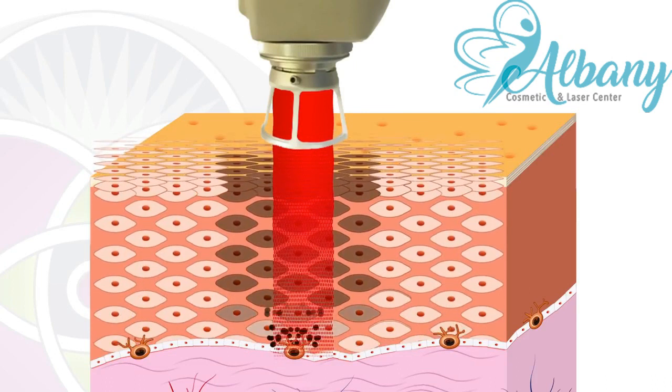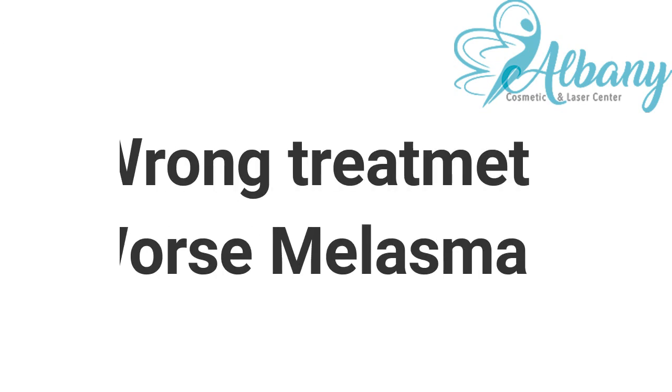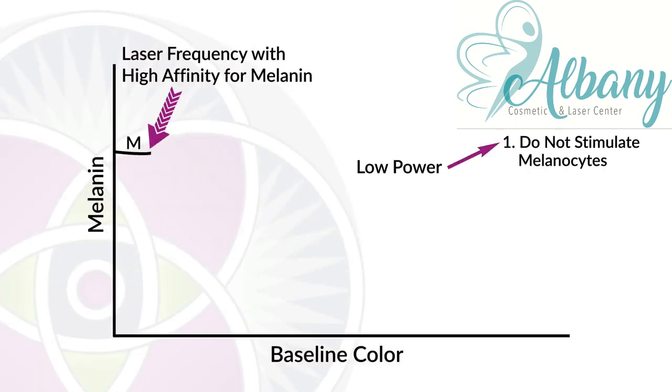and actually making your melasma worse. Now, some of you have had treatments like that, where a wrong kind of laser was used or too much energy was used, and it did make your melasma worse, so you know exactly what I'm talking about. So, number one, we use low power of a high affinity kind of wavelength or frequency so that we do not stimulate the melanocytes and we don't risk making it worse.